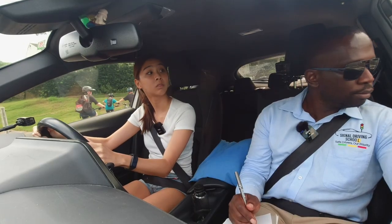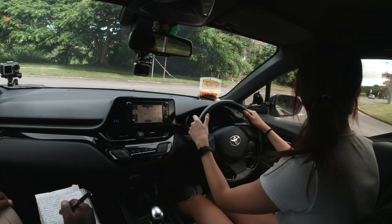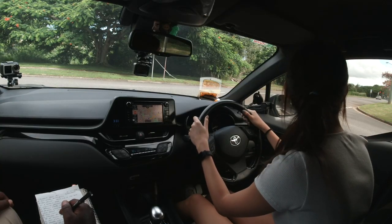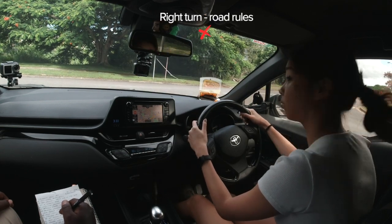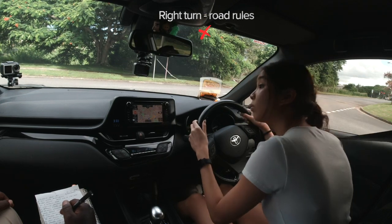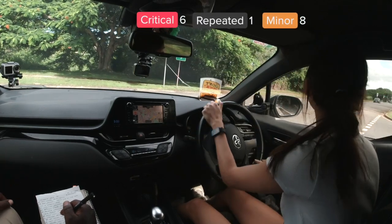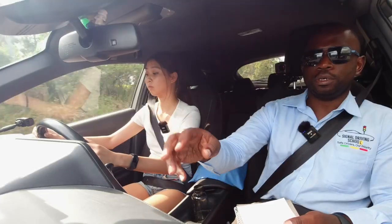At this intersection, Stephanie makes another critical driving error. There is a vehicle coming from the left and the car is turning right. So we have to wait for that car to finish turning first before we start moving. But Stephanie started to move before that car turned, so I had to intervene. Just wait. Yep. Okay, you can turn right.